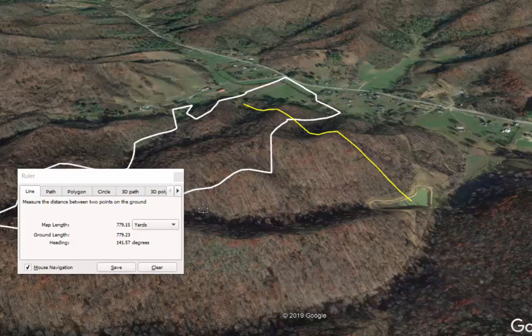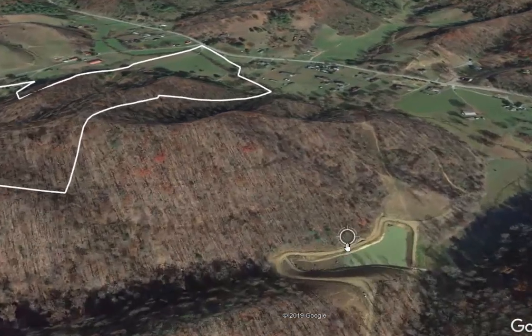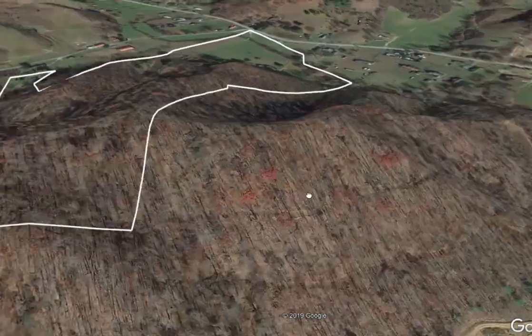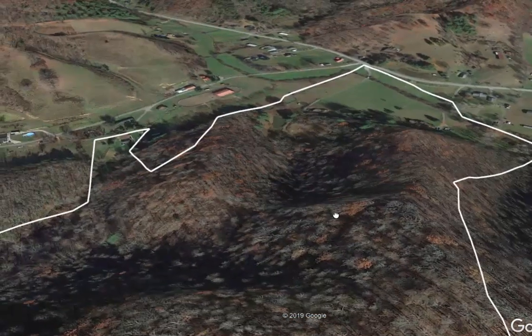700-800 yards, so they're a little ways apart. If there's hunting pressure in here, and this to me looks like a pretty good sized pond. This one looks a little better to me than this. I mean, this is kind of open. They've cleared out around it. It's kind of open. So to me, from a hunting standpoint, this water hole looks a lot better than that other one.